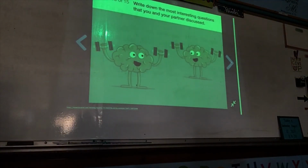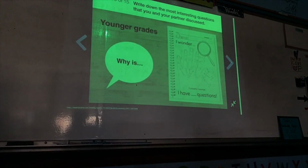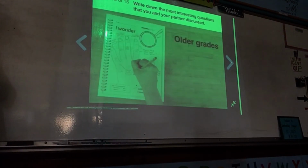If you and your partner thought of even more questions, older students, write down the most interesting questions that you discussed. If you run out of space, you can use the back of your paper. Younger students, share your favorite questions with your teacher. They can write these questions on the board. You can add another question mark to your Wonder page for each new question that you come up with. So any questions that you heard that you didn't think of, go ahead and write a couple of them down on your paper.